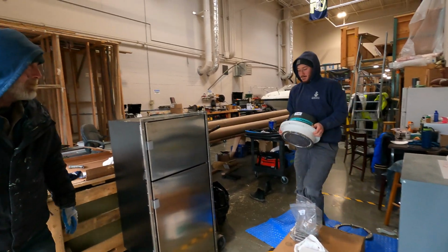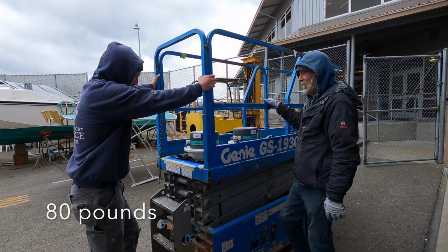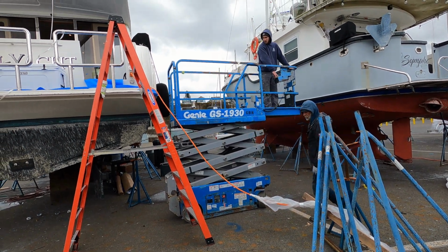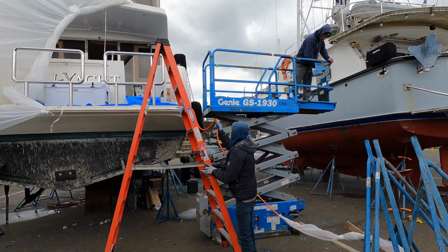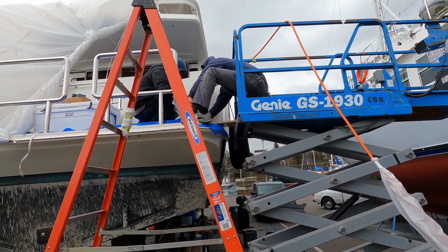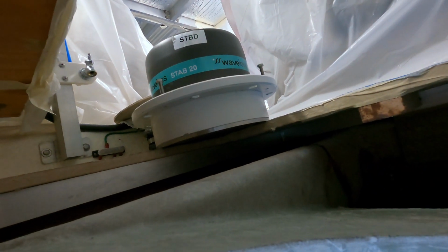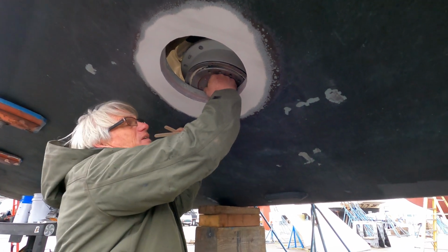But I'll leave it to you young guys. How heavy is it? I'm not sure. I told her I thought it was a hundred pounds at least. Don't smash your fingers. I can help take some of that weight, right?